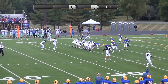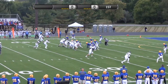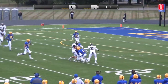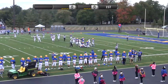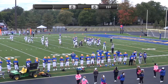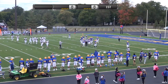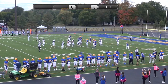Harker in the gun with Winkles back behind him. And so, little screen pass out to the right side. Well played by the Athenians. Great coverage actually by the D-backs stepping up. That was complete to number 16, Hunter Crew, who was in on that tackle. Well, that looked like 32, Ethan Patton, scraped over and just made a great play.